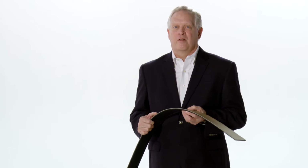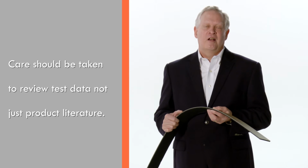Some companies state that they have great IIC ratings, but they don't tell you it's based on a floor ceiling assembly that's very complementary to their product, or they profess great STC numbers when that is the structure they're using, not their flooring. With thousands of floor ceiling assemblies, FloorFolio tries to match the assembly to the closest test data available for that assembly. Care should always be taken to review the test data, not just product literature. There are several ways to address this issue, but it usually boils down to what the assembly is that you're working with, the finished floor desired, and of course the budget.